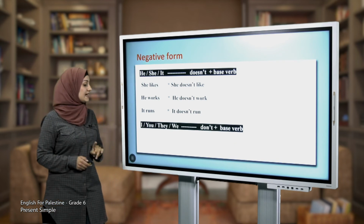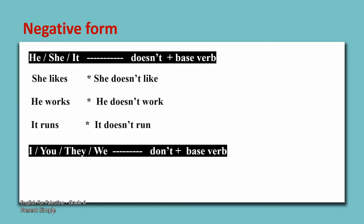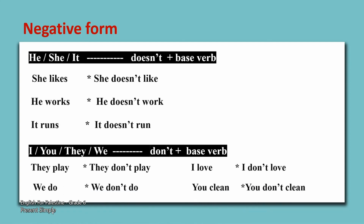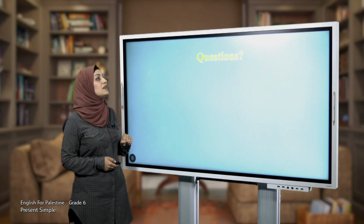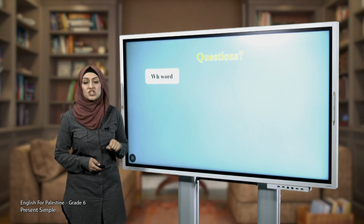And if the subject is I, you, they, or we, we use don't plus the base verb. Example, they play, they don't play. I love, I don't love. We do, we don't do. You clean, you don't clean. Very good, students.